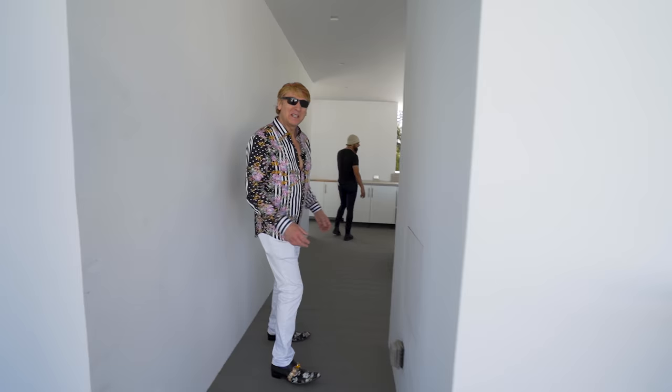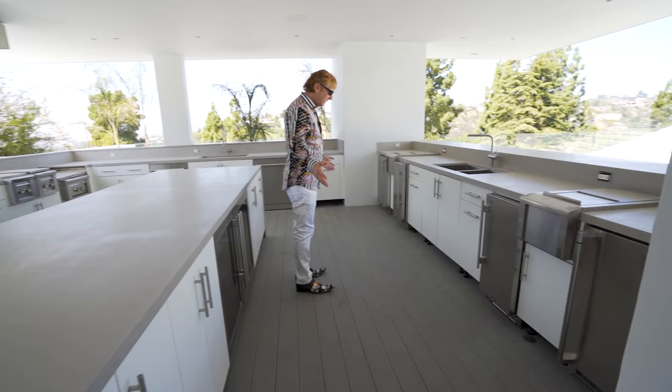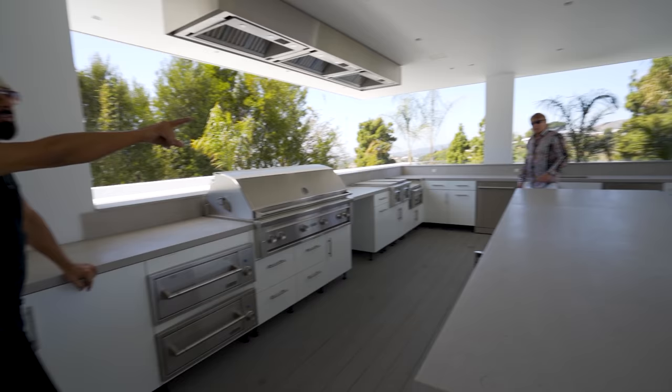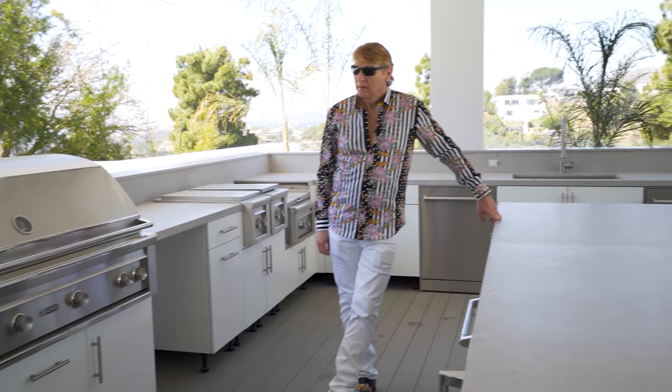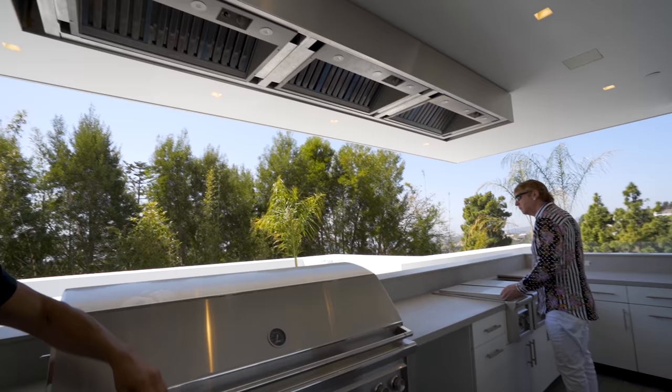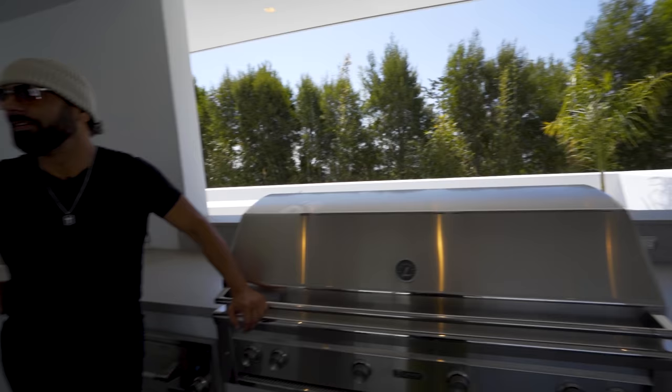Look at this. Now, normally in my videos, I open things and say, this is a nice... I don't even know what three quarters of the things are in here. This is an ice machine, fridge, warming drawers, dishwasher, refrigerator. This is a cooktop with a rotisserie. We got a hot wok over there. That's the grill. And the fact that you have an extractor outside.